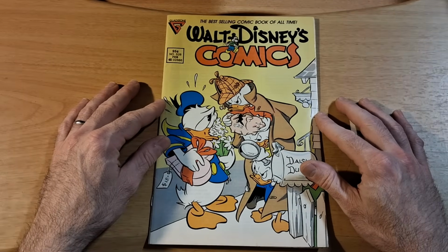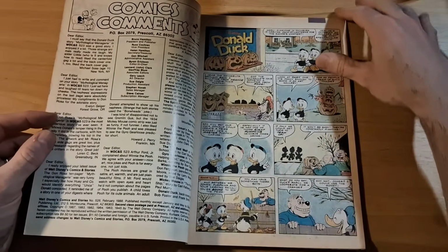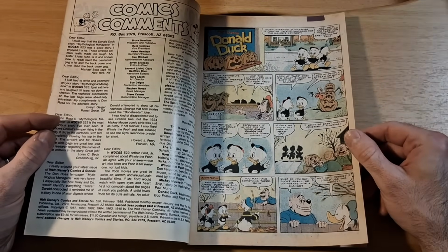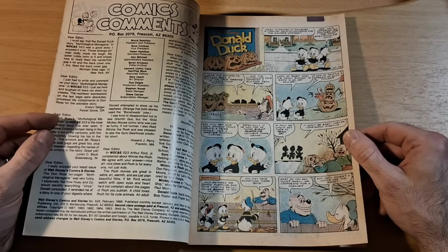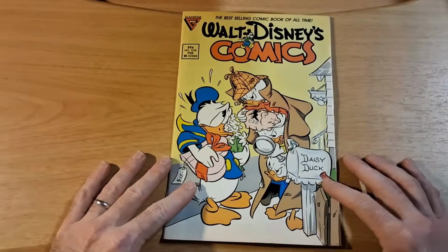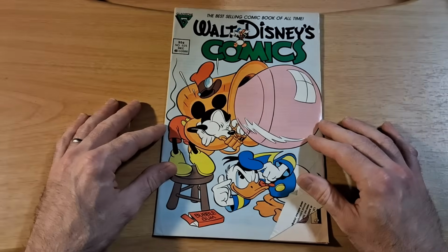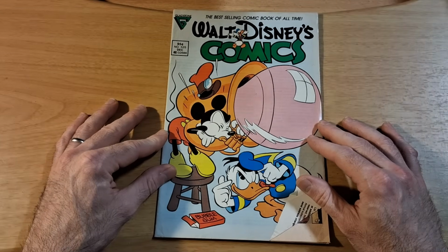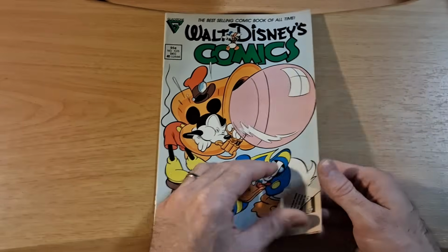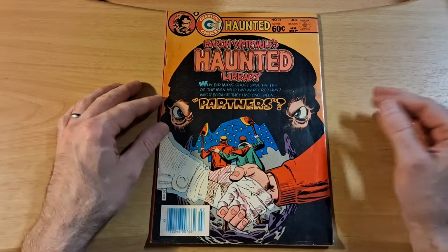Walt Disney Comics, 526, Gladstone. Yeah, I thought these were cool. There's a few of these in here, and I don't have any of these Gladstone comics, or at least if I do, I got very few. I obviously collect like the 10 cent ones, but I haven't had a chance to read some of these newer ones, and I know that they are fairly popular too. So I'll have to give them a read here and kind of give them a comparison test. Walt Disney Comics, 525. And we're going right into a Haunted Library issue number 74.